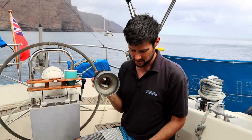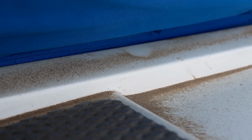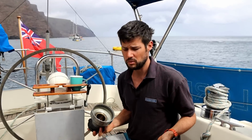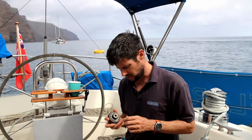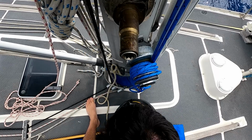I'm making use of the time to do some maintenance. When we were in Namibia, we had so much sand come on board when the wind was blowing off the desert that we were worried about it getting into everything and stopping everything working, but thankfully everything worked on the passage here. A few things weren't as smooth as they could have been, and one of them was this particular winch on the mast, so I'm just taking it apart and re-greasing it, and I'll put it back together.